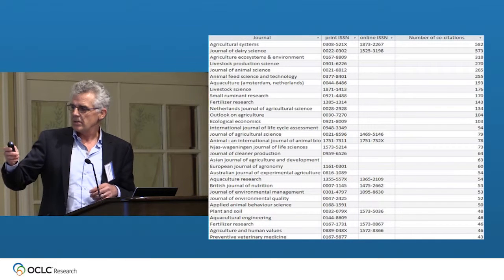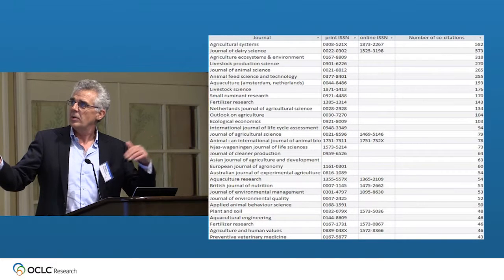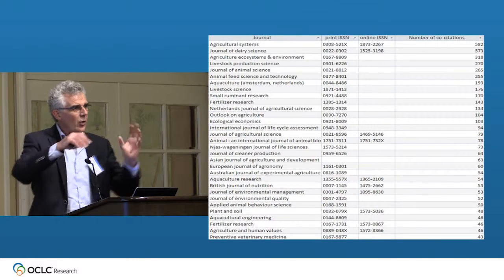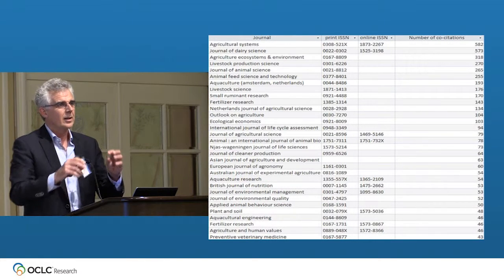But now, because we are talking about animal sciences, the Journal of Dairy Science comes at the top. Agricultural ecosystems was at the top, but now livestock production systems becomes fourth, and Journal of Animal Science. So for a different group of users, the same journal is used in a different connotation.